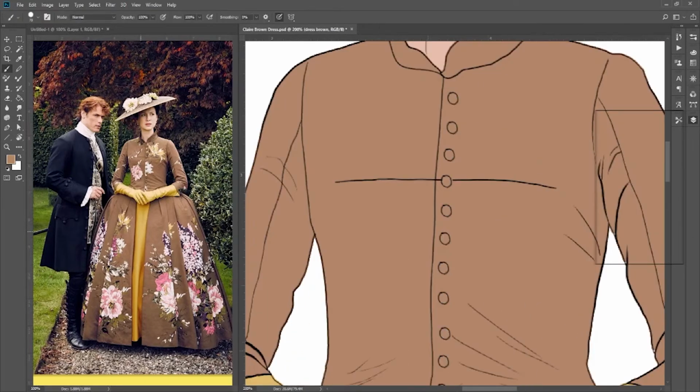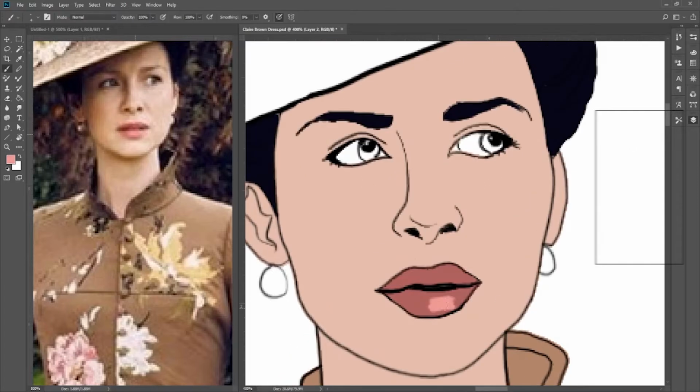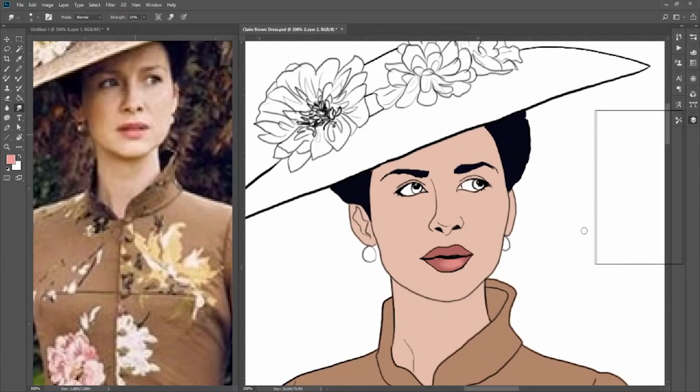And I've talked about this before. If you want to see me draw Claire in her red dress, I do have a speed paint for that, so you guys can check that out. I also thought, hey, I haven't drawn just Claire in a little bit, so why not draw her?